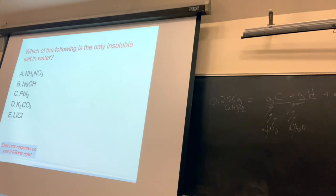One of these compounds is insoluble in water. And see if you can figure out which one it is.